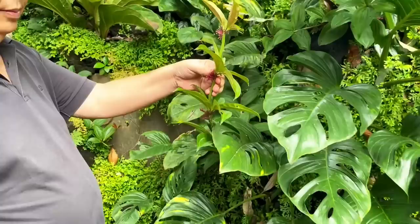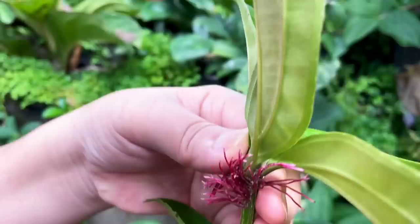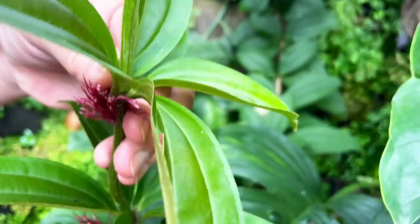So we found that this is a medinilla. You see the leaves, and it's a climber. Bartano told me these are the flowers. That's very interesting. Does it set seed? Do you know? I'm not sure, but this is from the Philippines. It grows like that from over there. It's vining, climbing.